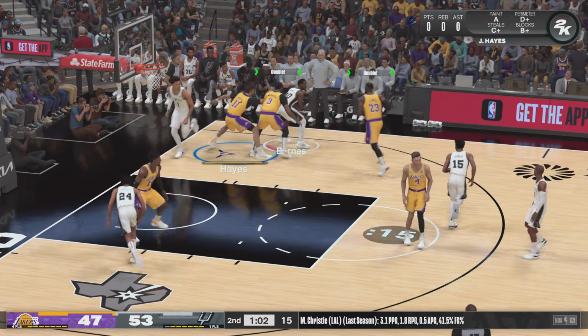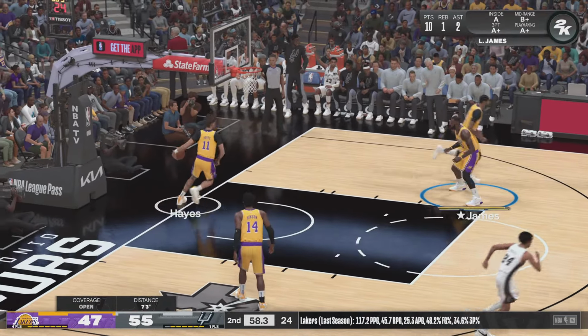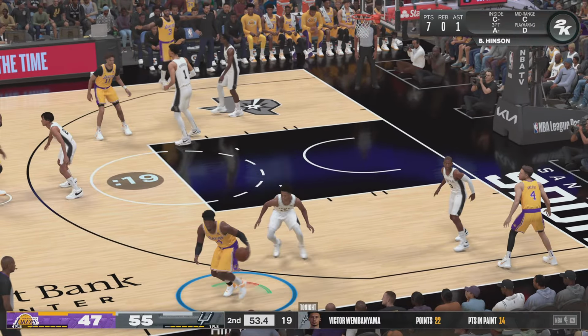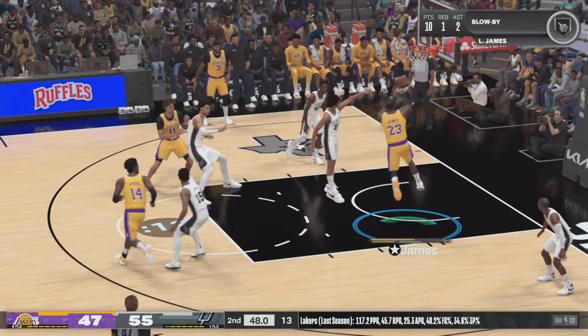Wembanyama finds Barnes. Back to Wembanyama. Wow, that makes him a perfect 10 for 10, double-digit perfection. And I like when Barnes is focused on moving the ball. I mean, it makes his team better. I love his willingness to get that ball moving.